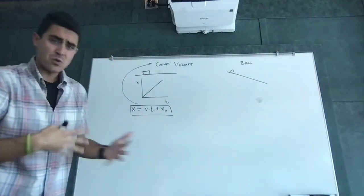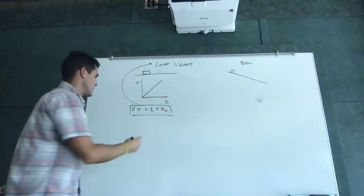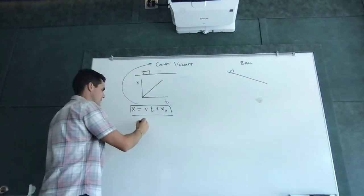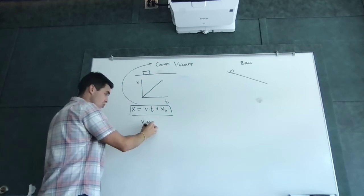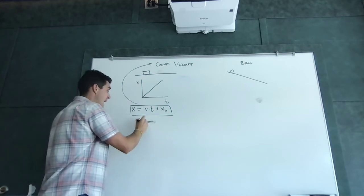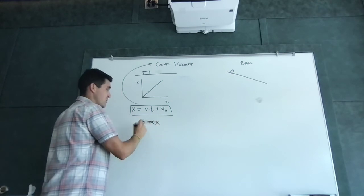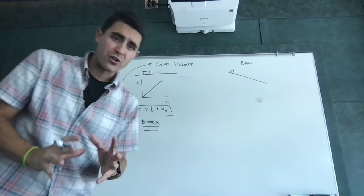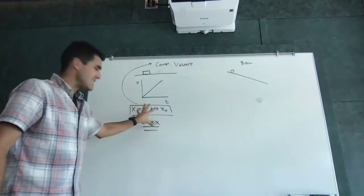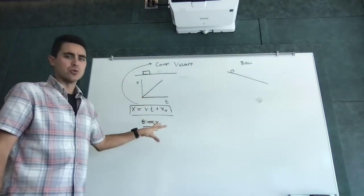All right, from this we could write ourselves a proportionality statement. We could say that for objects at constant velocity, time is directly related to position. But again, this is only for constant velocity. In the very rare case that objects move at constant velocity, these two models hold true.